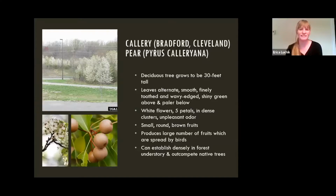So it's not really the greatest tree structurally anyway, but it produces these small brown fruits that the birds absolutely love. It has no nutritional value, but they still eat them because that's what's available. And the birds are spreading them like crazy, and that's why these trees are moving into our forests and outcompeting our native trees.